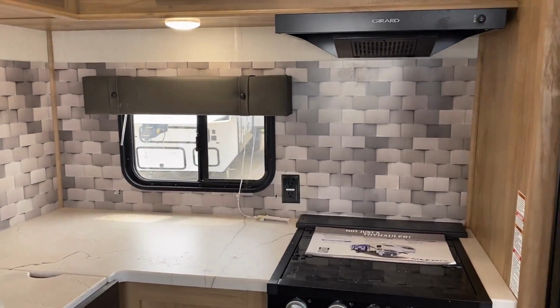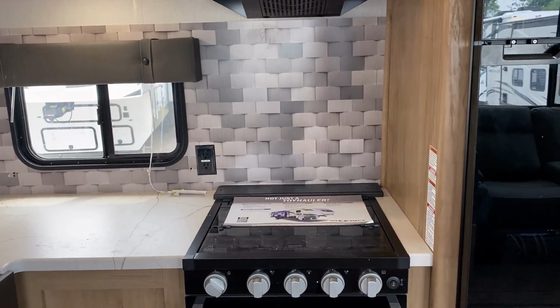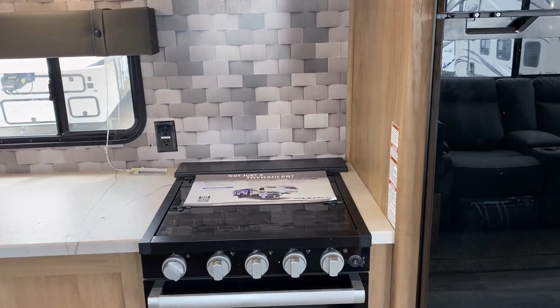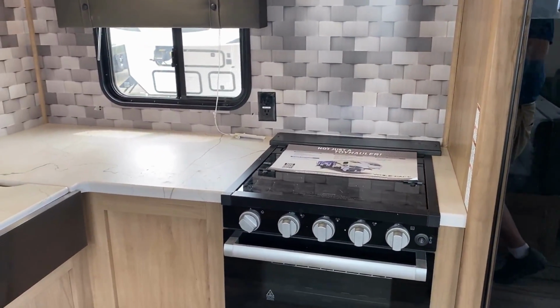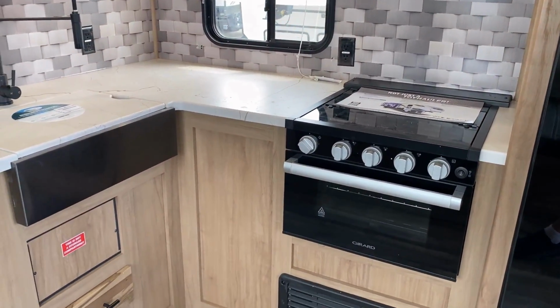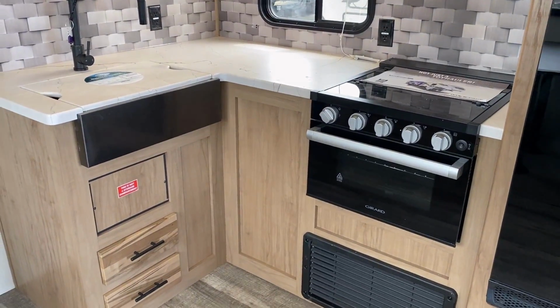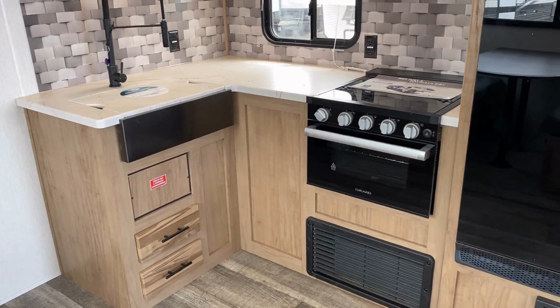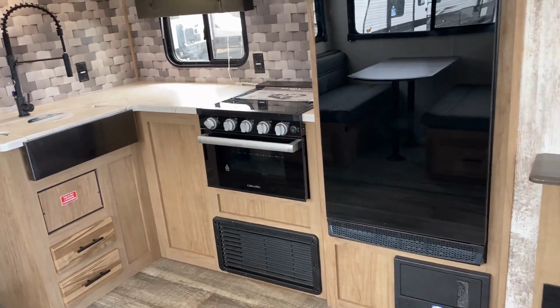Now, it does not have a side splash, which is funny because I actually saw a couple Wolfpacks very briefly that did, and now they're gone, and I wish I could understand why. And in case you're also wondering, that blank panel right there, they didn't waste it. It's space that's used on the outside of the RV for a camp kitchen.